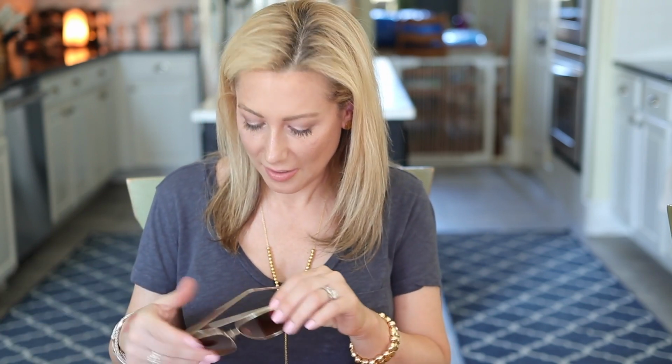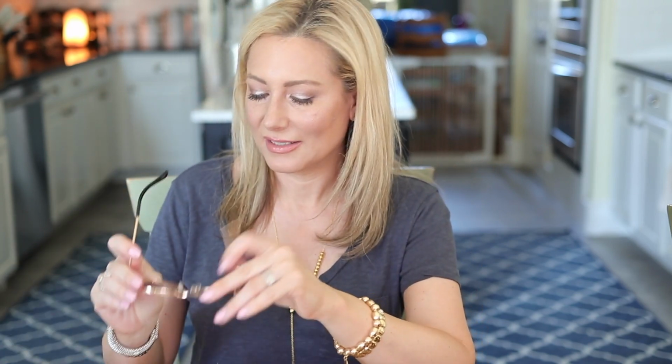I do have some current new favorites. I recently did a campaign and a blog post with Chico's, and they let me pick out 2 pairs of sunglasses that had nothing to do with the campaign. And I love these. These are the square ones. They're kind of very 70s boho, funky. I love them. And then I also got these, more of a black lens. I love them. They're different.